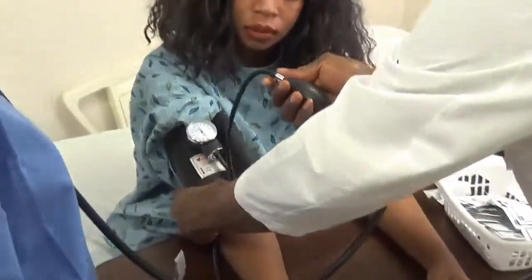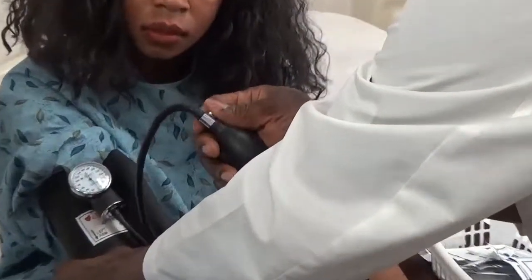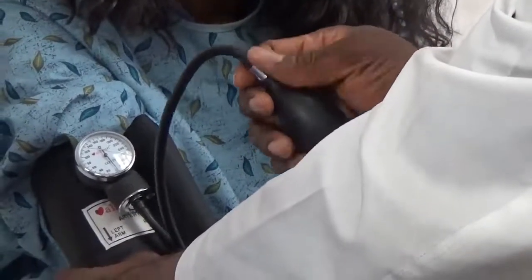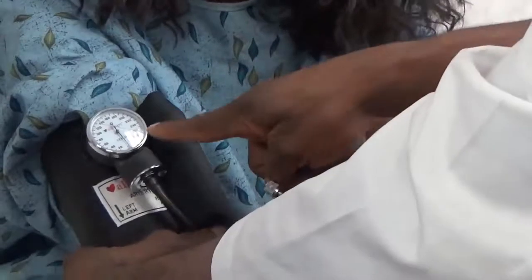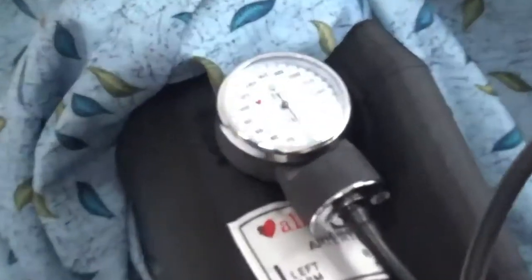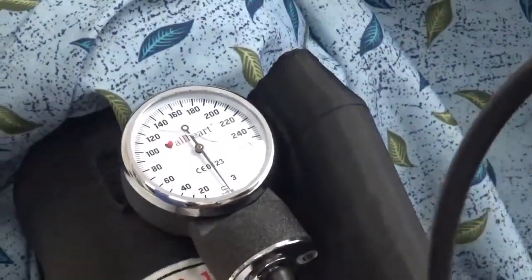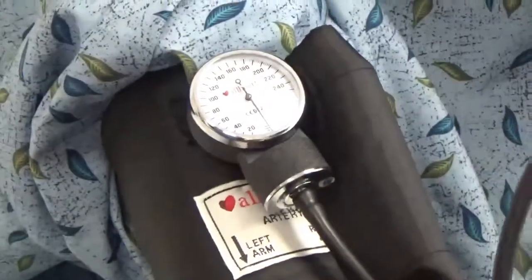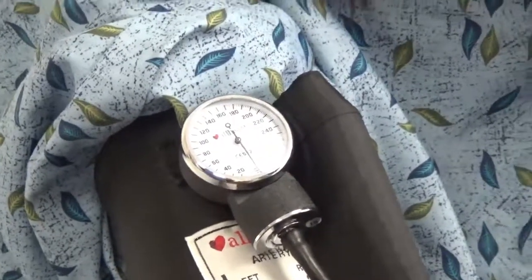Then you're going to close the knob here. Not too tight, because you're going to slowly open it. So don't make it too tight. Tonight it's locked, it's closed. You're supposed to pump all the way to 180 before you start releasing it slowly. If you release it and immediately hear a sound, you're supposed to deflate completely and inflate to 200.